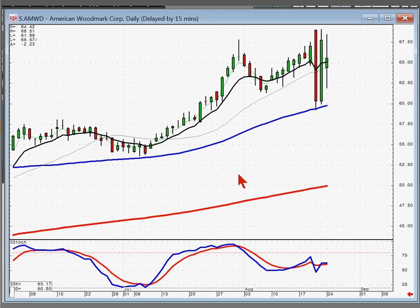AMWD doesn't know which way it wants to go. So right now, I probably wouldn't be trading this. It would be hard to stay long. Definitely you would have not gone long today because it opened much lower. And it's going to be a case of it's going to move in the direction of how they open it tomorrow.